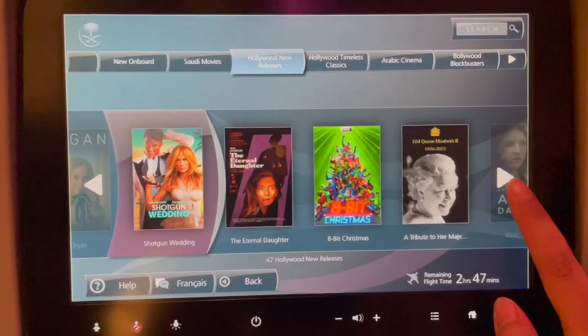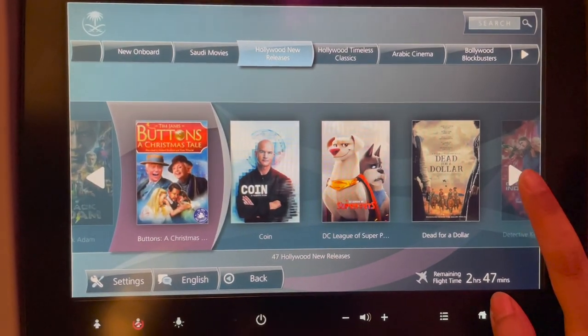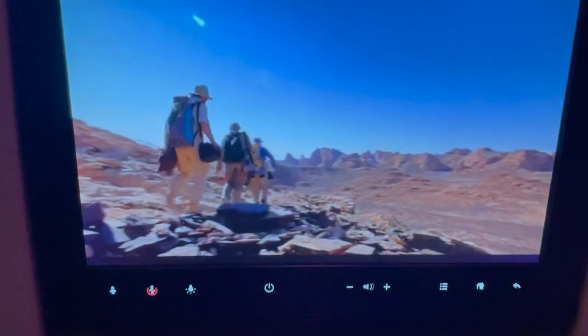The flight that I booked was Saudia, so I had to transit in Jeddah. This was the food served during the flight. There is like a coffee type of pudding dessert, and I got the chicken biryani.